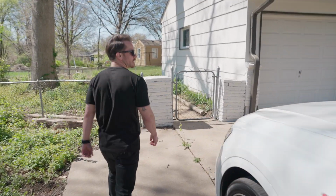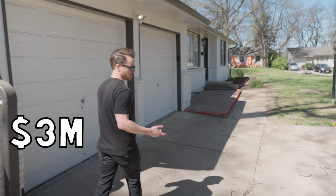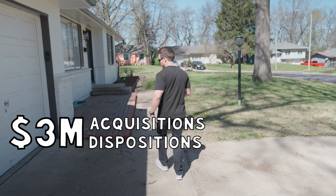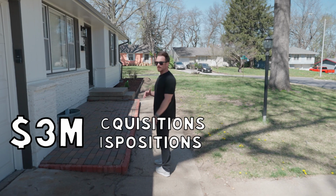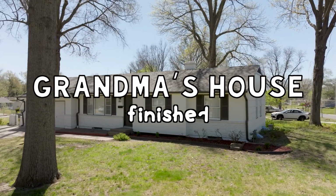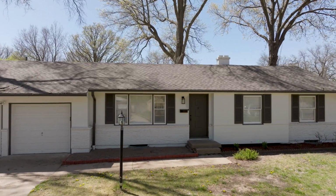All right, another day, another house. So we actually have about $3 million worth of not only acquisitions right now, but dispositions in my renovation business just this month alone. And now we're gonna go take a look at Time Capsule Grandma's house right here. And the outside looks great. I can't wait to see what the inside looks like.